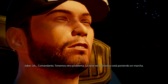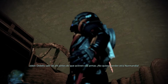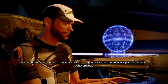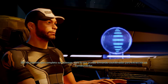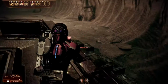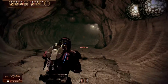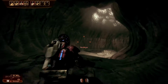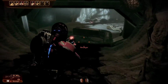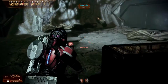The collector ship is powering up. You need to get out of there before their weapons come online. I'm not losing another Normandy. I do not have full control of their systems. I will do what I can. Sending coordinates for shuttle extraction. Come on, let's move. Around the corner, take the door on your right.